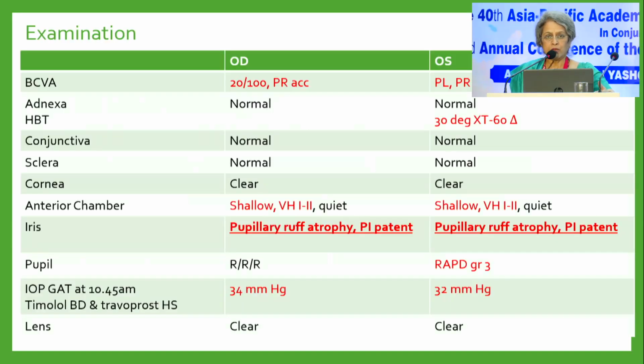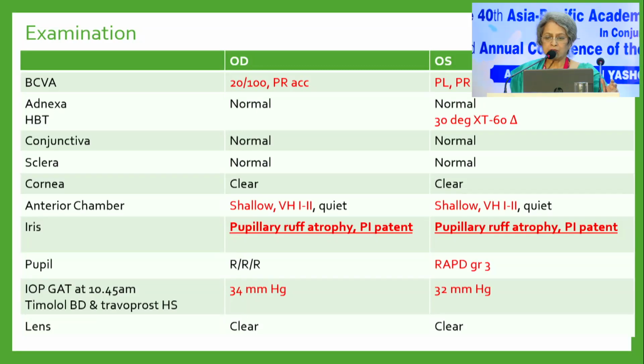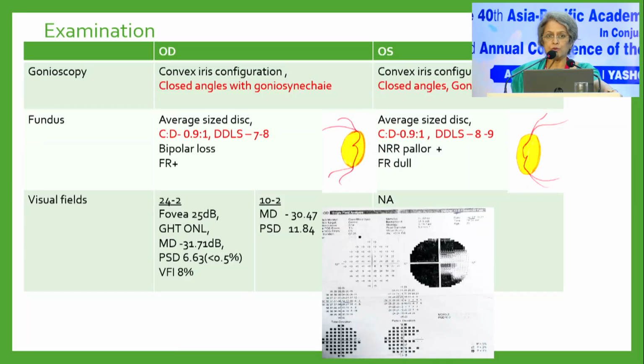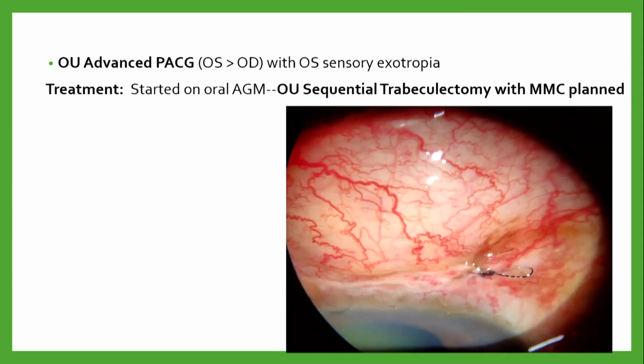Now, when we saw the patient, we thought this was juvenile open-angle glaucoma because he was 29 years old. Incidentally, we are seeing early onset angle closure glaucoma now. So this was another one of those, a child who had angle closure glaucoma and poor vision with pupillary rough atrophy, a patent PI, and shallow anterior chamber. The pressures were very high at 34 and 32 despite medical management, so he was taken up further. Gonioscopy confirmed closed angles with goniosynechiae. The disc was average sized with a DDLS of 7 to 8 and a cupping of 0.9. The right eye had a macular split, and in the left eye the vision was so poor that fields could not be done. So sequential trabeculectomy was planned.